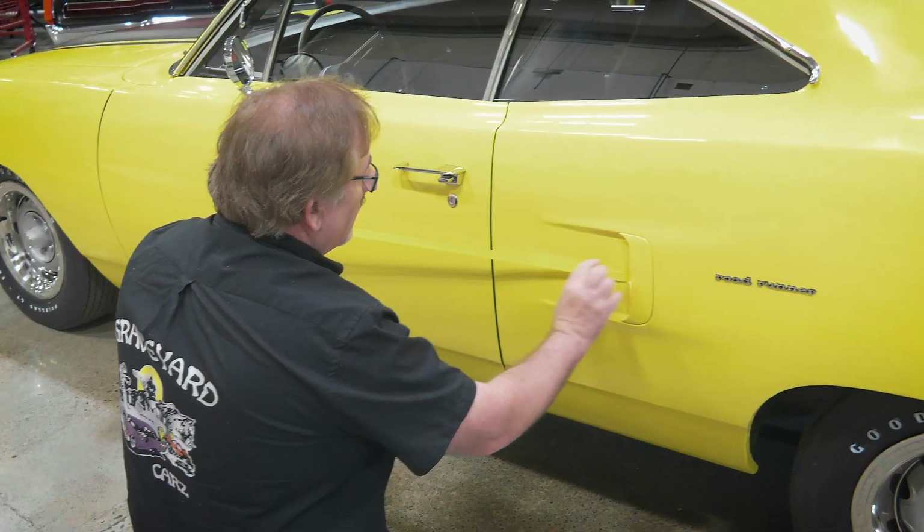So I've got my 70 Roadrunner all set up and ready to go. I've got my graphics laid out. I'm gonna do my side stripes, which is the dust trail. I have Roadrunner birds, standing Roadrunner bird, and running Roadrunner birds I have to apply, as well as the world famous air grabber shark's tooth that go on the side of the N96 air grabber door.